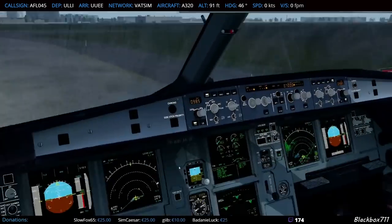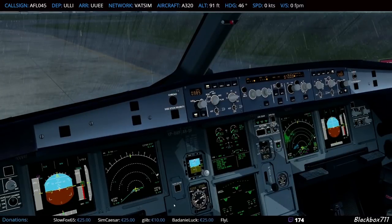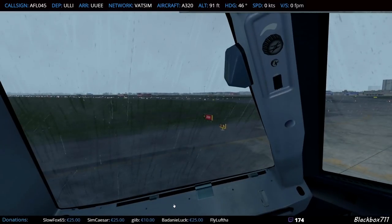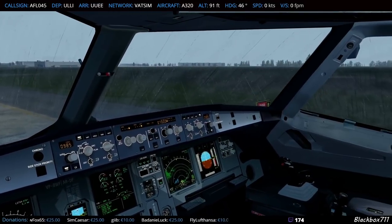Approach path clear of traffic. Thank you. St. Petersburg traffic, the Aeroflot 045 entering 28 right, takeoff. Cabin crew, be seated for takeoff.